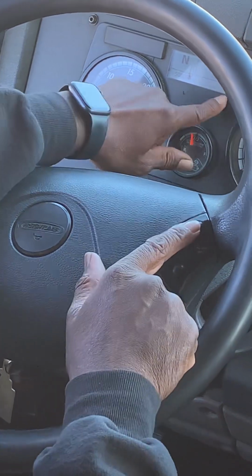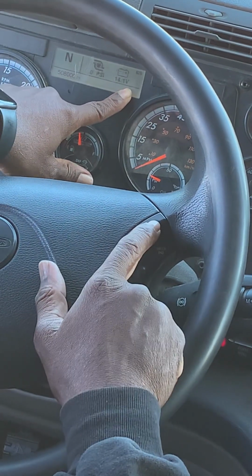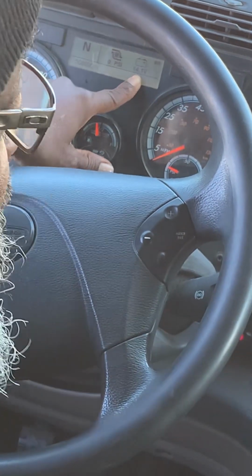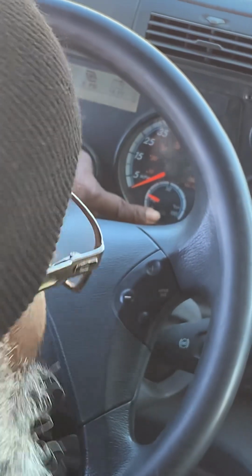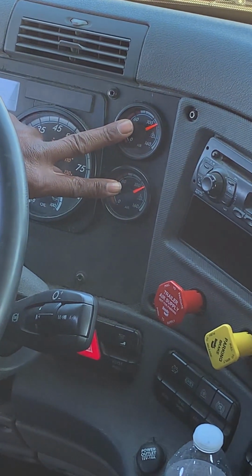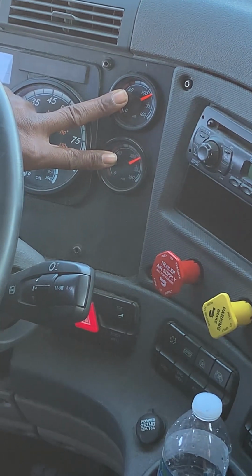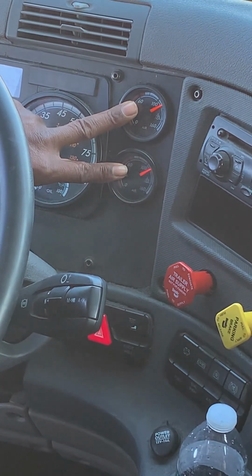I'm gonna toggle through here to get my battery voltage. My voltage should be in the normal operating range, between 12 to 14 volts. My oil gauge should be in the normal operating range, between 20 to 60 psi. I got my primary and secondary air tanks. Should be in the normal operating range. The governor cuts in at 100 psi. It cuts out between 120 to 140 psi, and it blows out at 150 psi.